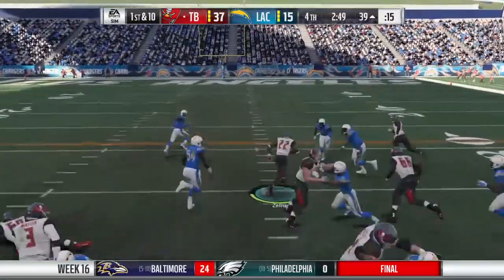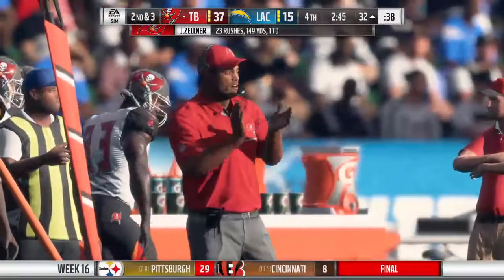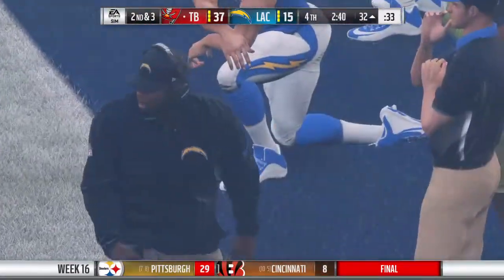They'll run it now out of the gun. And down inside the 35, he goes to the 32-yard line. A solid run on first down. Gain of 7 leaves him with a 2nd and 3.